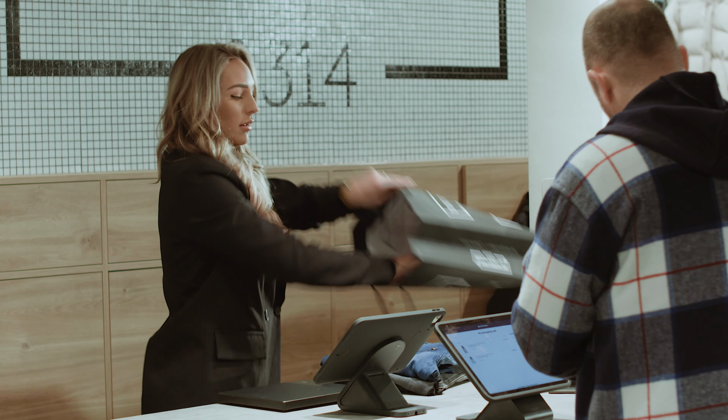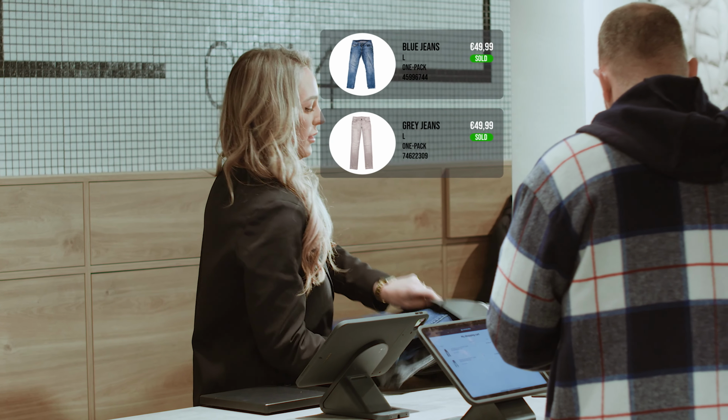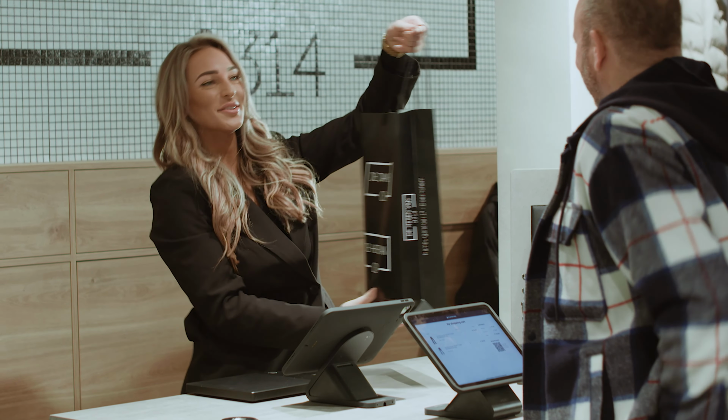Secondly, it sets you up as a retailer to perform RFID-based loss prevention. So when items are read at the point of sale, once they are paid for, the alarm will be deactivated. And also, this allows for detailed analytics.